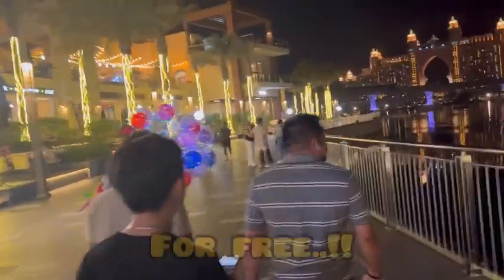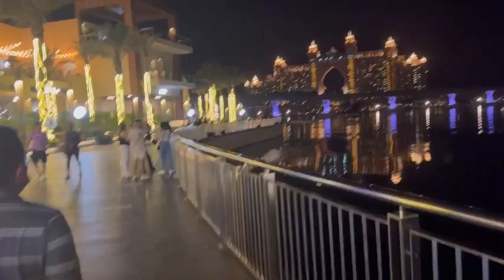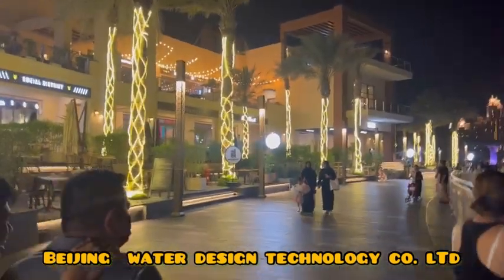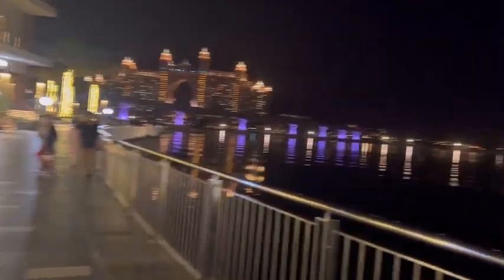Visitors can watch the Palm Fountain live shows for free. You can also watch the show from one of the many restaurants and bars at the Pointe on Palm Jumeirah. The Palm Fountain was designed and built by Beijing Water Design Technology Company Limited, a China-based company. The Palm Fountain dances to hit songs from all over the world.